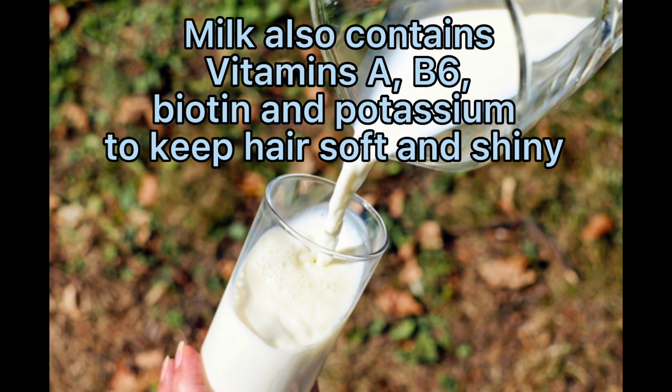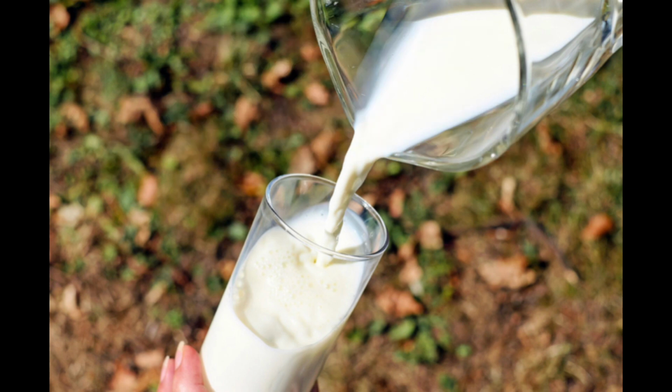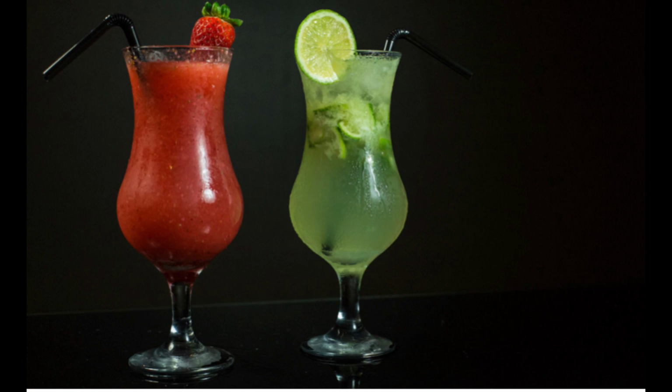It also contains vitamin A, vitamin B6, biotin and calcium. All of this works together to keep your hair healthy, soft and shiny. Making a smoothie out of all these fruits is so important for the overall health of your body and of course your hair. Also know that what you eat matters a lot when trying to have a balanced hair and scalp.